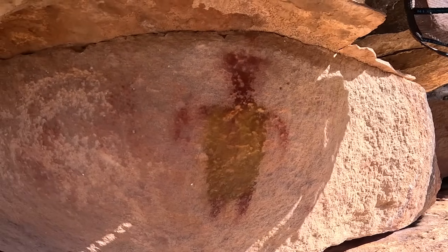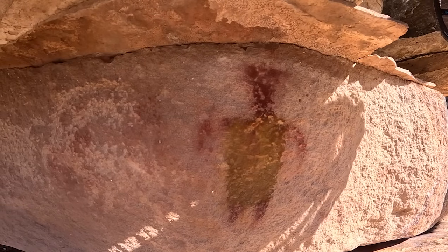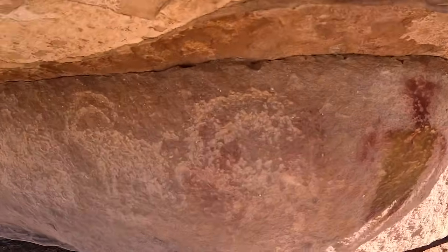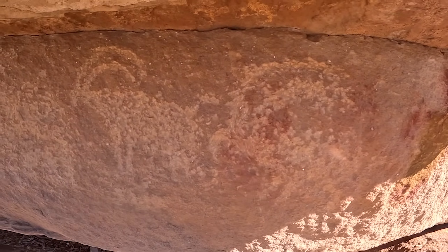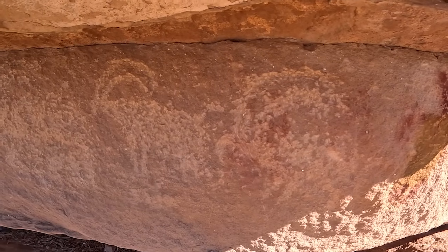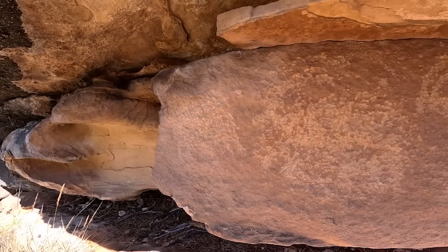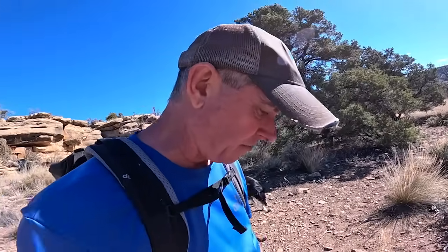Whenever I find paint, I'm more floored than by the petroglyphs, because it's painting. And there's evidence there's painting over the petroglyph. So who really knows how old this is? It's anybody's guess. There's broken pottery everywhere.